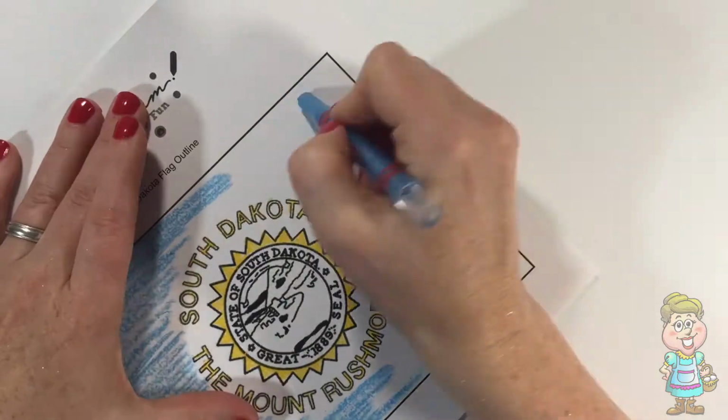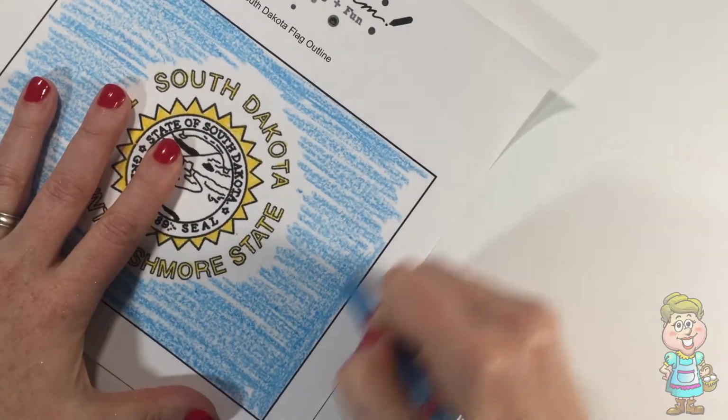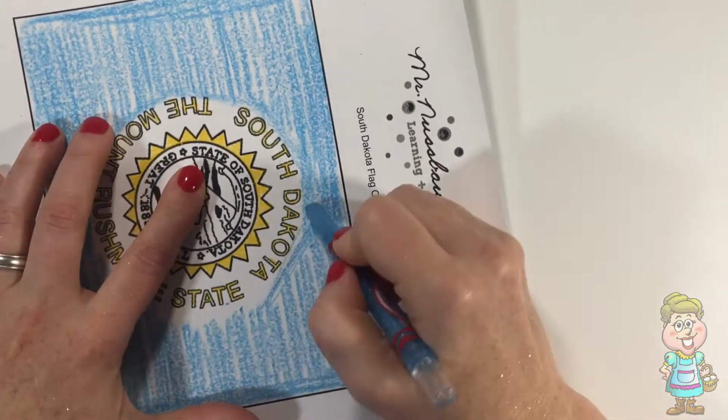South Dakota was the 40th state to join the Union. They joined in 1889. Their state dessert is the Streuselkuchen.